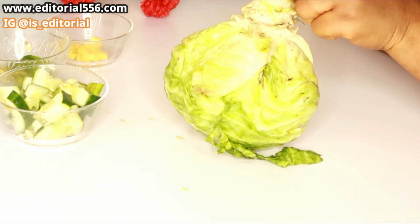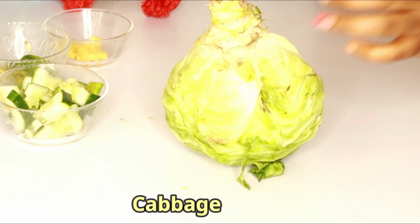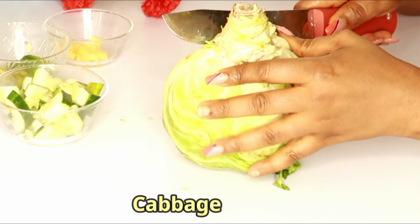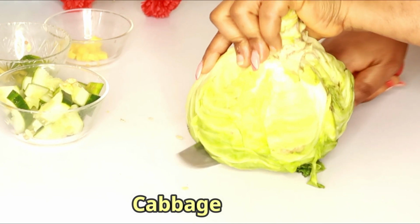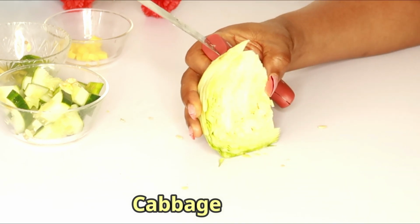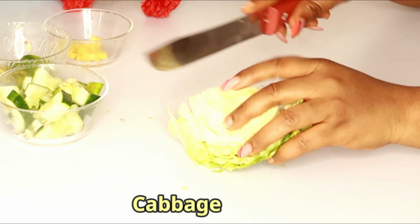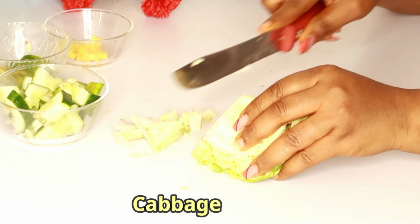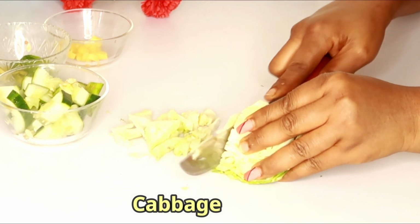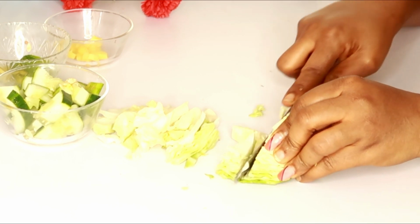And then again, the next ingredient that we are going to be making use of is our cabbage. Okay, selecting just great and simple ingredients that you can easily find and that is loaded with a lot of anti-aging properties that help keep your skin looking young and hydrated.